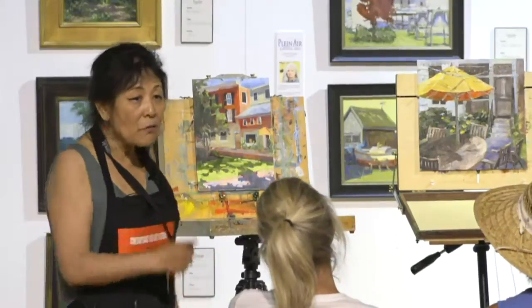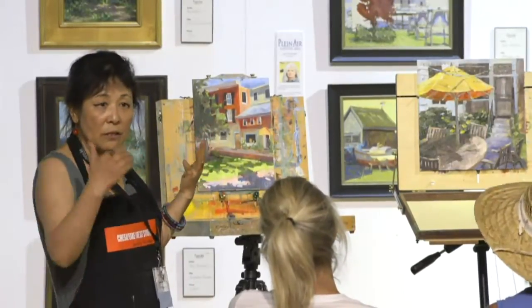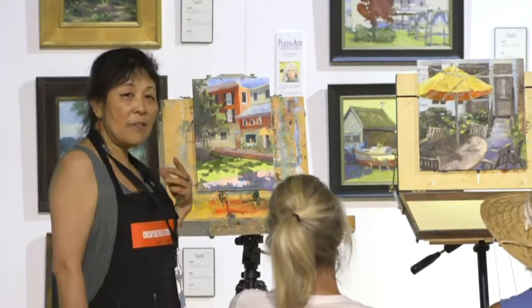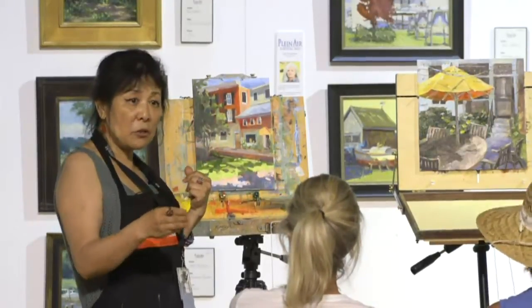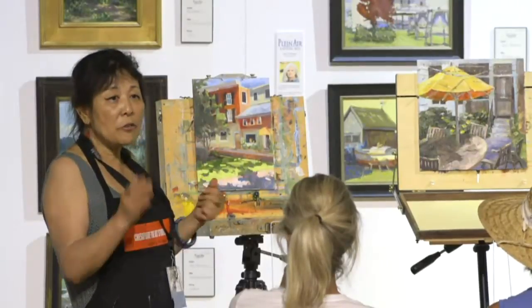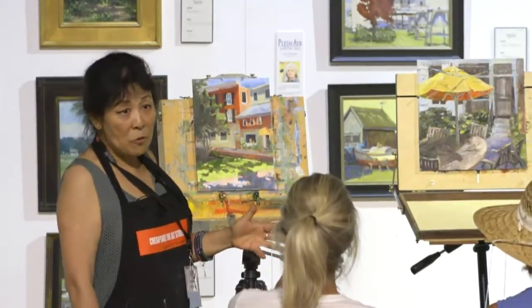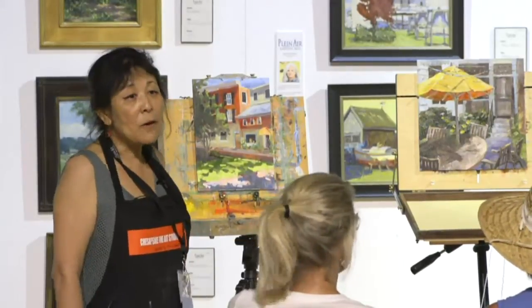So you can be a lot faster. Even if you don't cover everything, it looks like it's already finished, because the tone in the back helps you. I leave the middle tone, the tone right there, because I use it. I don't have to paint every corner. But if you have a white canvas, you're going to have to paint every corner. Exactly. If you want to be quick, that's one of the tricks.